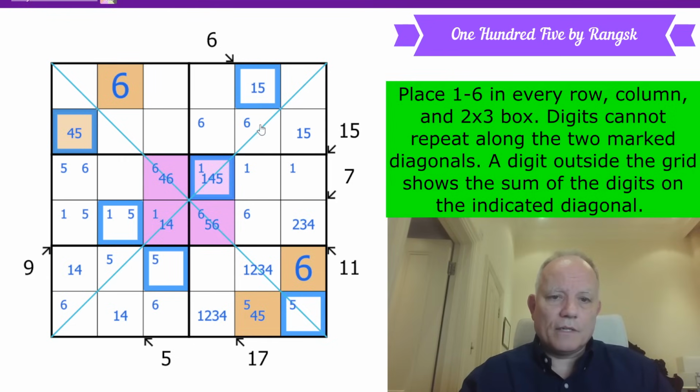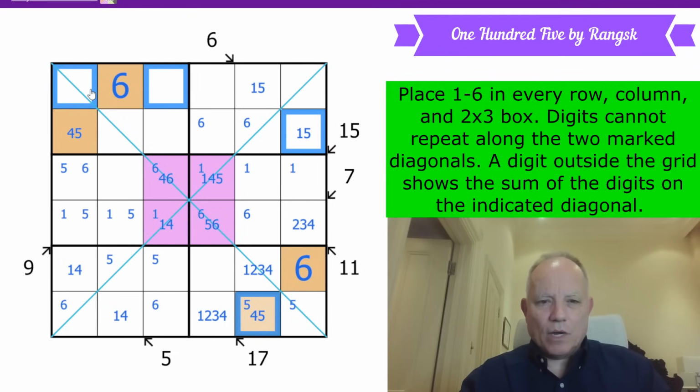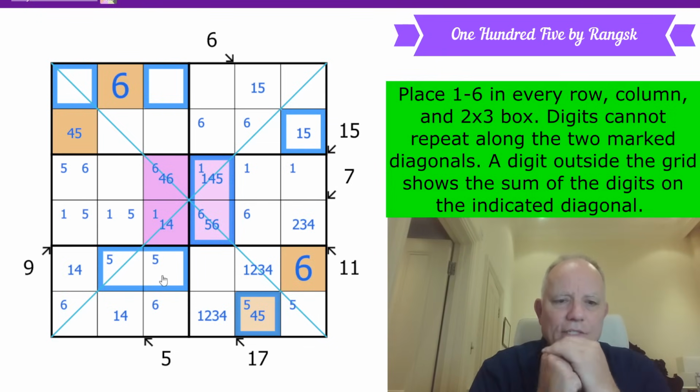Okay, what was the alternative? Where did I start that? I started that with that being a 5. Let's start with this being a 5. And then you get 5 here in box 2. 5's in one of these cells in box 1, one of these in box 4, one of these in box 5, and now I just don't know.